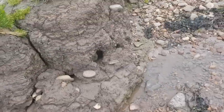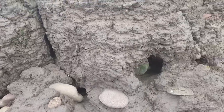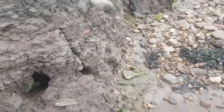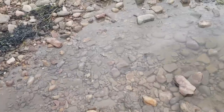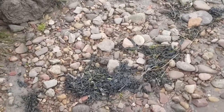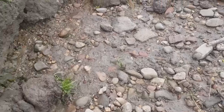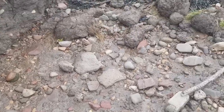So you can see here mud. So obviously we're not going to kind of dig massively into the mud, but I am going to have a little poke around and see if I can find anything interesting. So let me do that and I will bring you back and let you know what is here. See you in a sec.